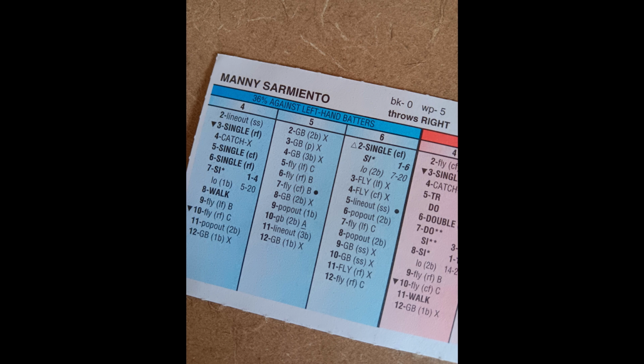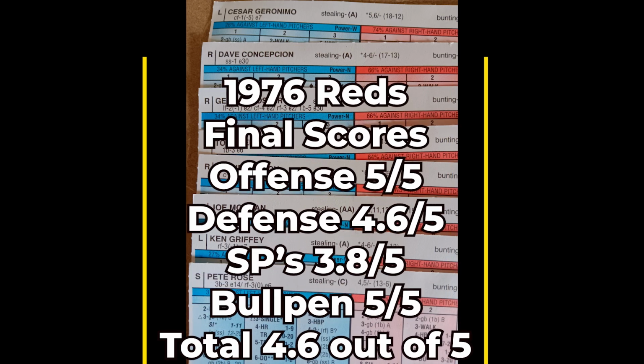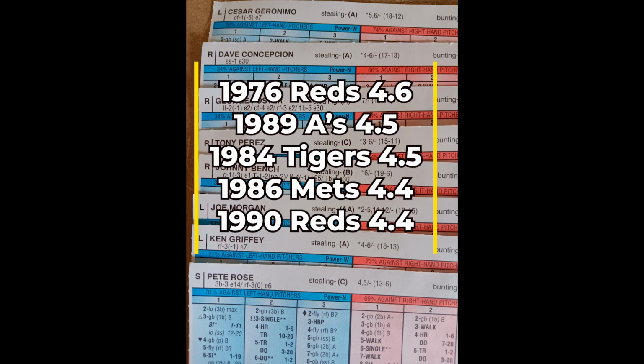So if we're to peel everything back and look at the 1976 Reds as a whole, you're going to see that they grade out at a 4.6 out of 5. And that is the highest score that I have ever given out. I'm going to show you the numbers for the closest four teams that I've done videos on to date that compare to the 1976 Reds in this order. You can see 89 A's, 84 Tigers, 86 Mets, and the 1990 Cincinnati Reds.